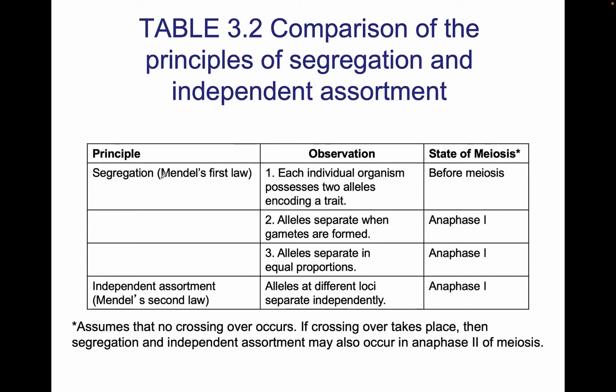So in terms of the comparison of the principle of segregation and independent assortment, we can look at Mendel's laws. We know his first law that we've already talked about. And if you go back to meiosis from chapter 2, everything that we talk about in genetics is connected, so don't look at it in a compartmentalized manner. In terms of Mendel's first law, understanding that each individual organism possesses two alleles that encode a trait, you see this before meiosis. The alleles separate when gametes are formed. We see this in anaphase when the chromosomes start to separate and go to opposite poles. We also see that the alleles separate in equal proportions. That's also in anaphase 1.